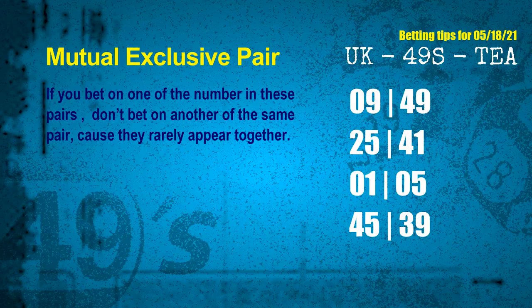Now we get some following ones and ball colors. Here's some tips for you to increase hit odds, such like mutual exclusive pairs. These numbers in pair both match the following ones and colors, but according to thousands of results before, they rarely appear together, which means, if you bet on one of them, don't bet another in the same pair. The mutual exclusive pairs for next draw are: first pair, 09 and 49.